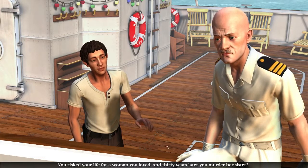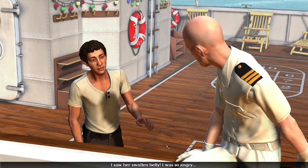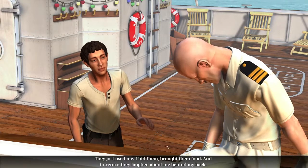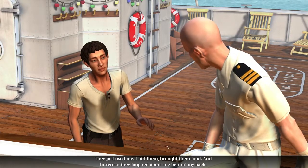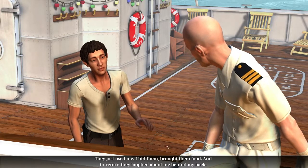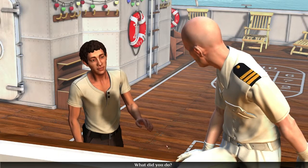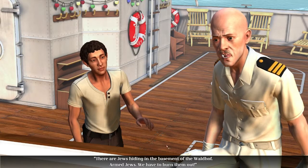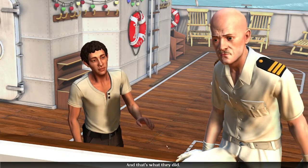You risked your life for a woman you loved. And 30 years later, you murder her sister? I saw her swollen belly. I was so angry. He was one of them, you know? They just used me. I hid them, brought them food, and in return they laughed about me behind my back. What did you do? There are Jews hiding in the basement of the Waldhof. Armed Jews. We have to burn them out. And that's what they did.